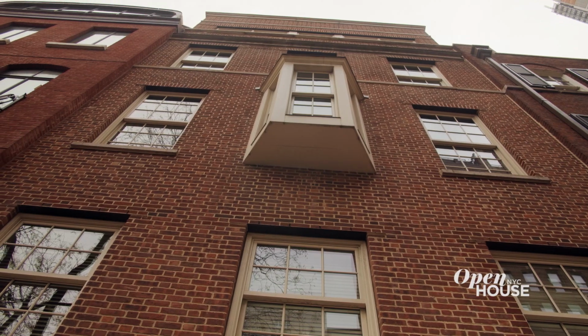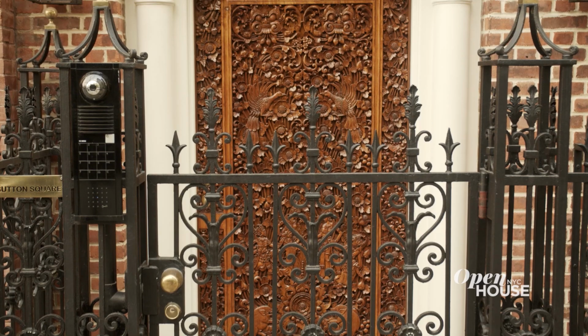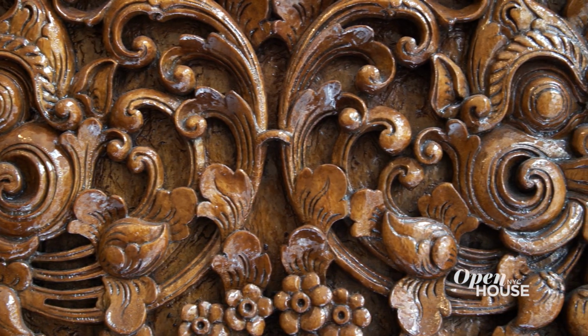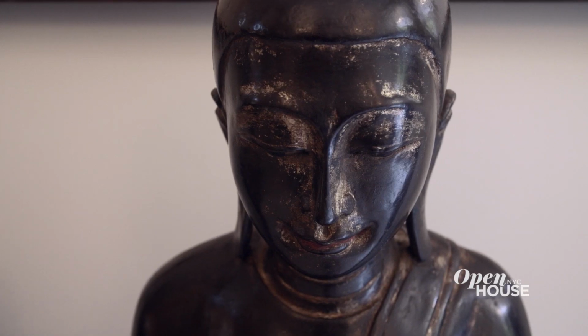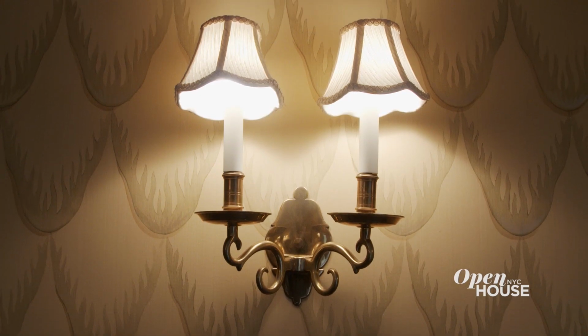Hello, I'm Yue-Sai Kan. Welcome to my home. We're at Sutton Square, New York City. The front side of the entry door, I had it made in Indonesia. It's made of teak wood, and that door probably is one of the most famous doors around this area. Then some very, very beautiful statues here. And this painting is by my father, which also means that my family welcomes you.